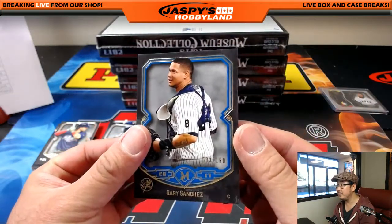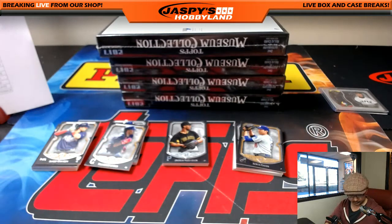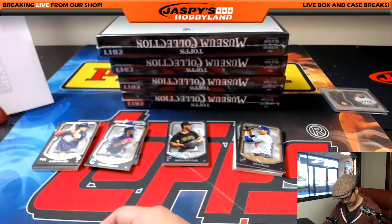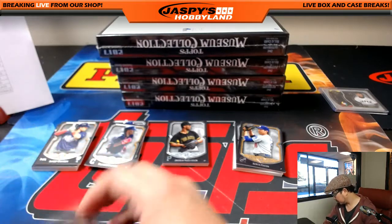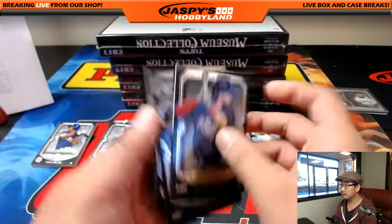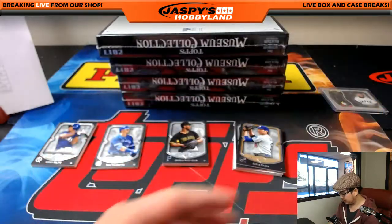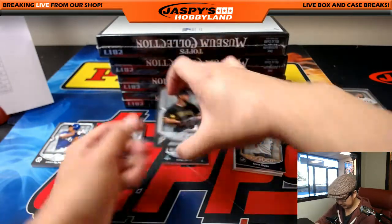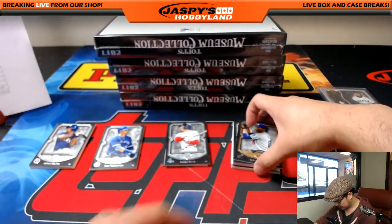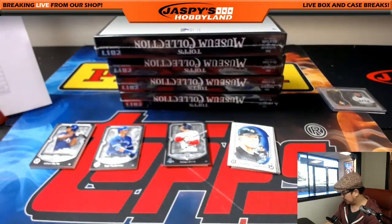Out of 150, Gary Sanchez. Yankees, Michael Van Wy. These can fit into these top loaders here. Got those guys. Lindor, Bregman, Jackie Robinson. Kutch, George Brett. And King Kenta, Max, and Yuli.